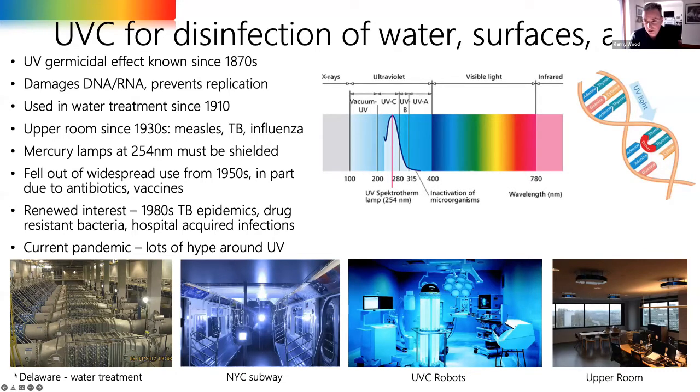It's been the go-to treatment for water purification for well over 100 years. Still, like I said, it's the go-to treatment for that. And it's been used for air disinfection since the 1930s. And I'm going to show some results of trials in the next slide. And the lights that are used have generally been mercury lamps emitting at 254 nanometers. And those wavelengths can penetrate into the skin and the eyes, and they can cause damage, not skin cancer, but they can cause a burning sensation like sunburn or photokeratitis, which is like a welder's flash for the eyes.